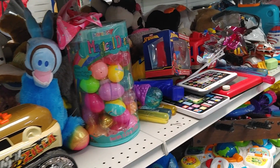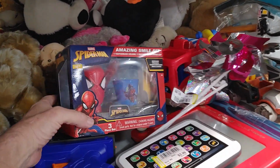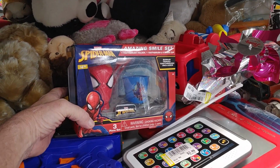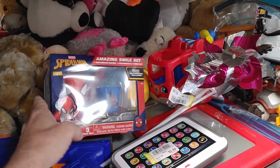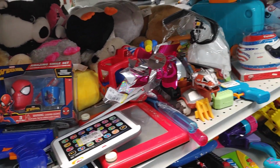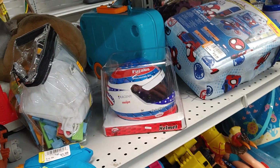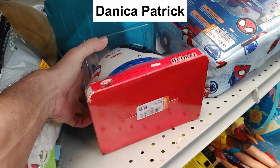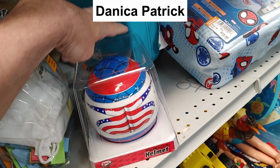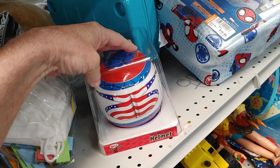Well, when I got to this store, I walked right over to their toy aisle where I saw this Spider-Man toothbrush set. They were asking $4.99 for it, but online they only go for like $12, so I just left it there. Next to that, I saw this NASCAR mini helmet. It was a replica of Danica Patrick's helmet. They wanted $6.99 for it, and online they go for $35. So I definitely wanted this.